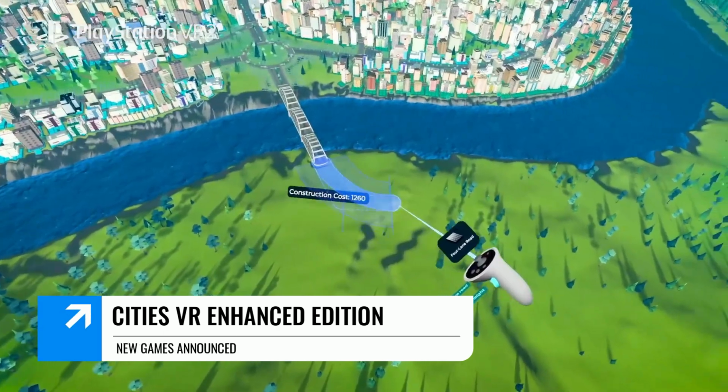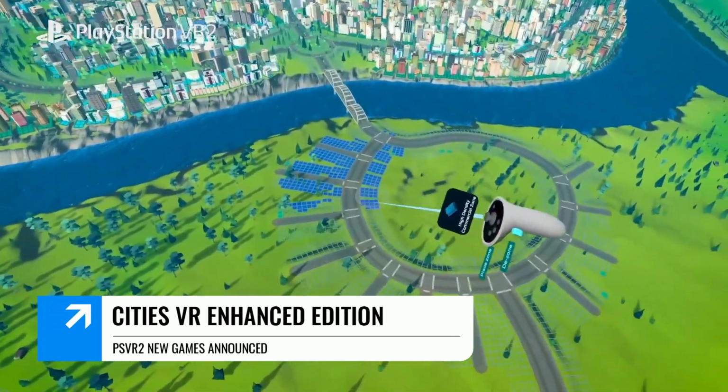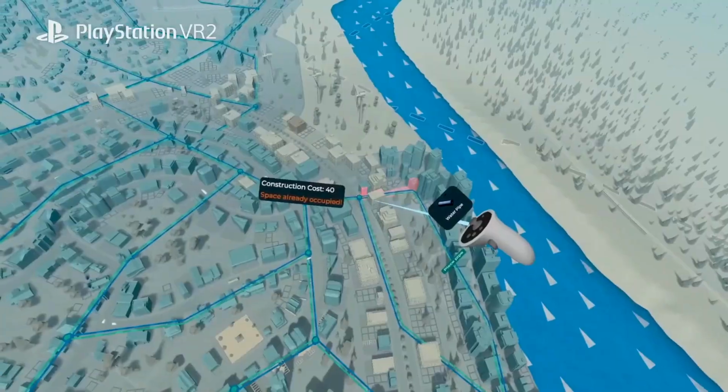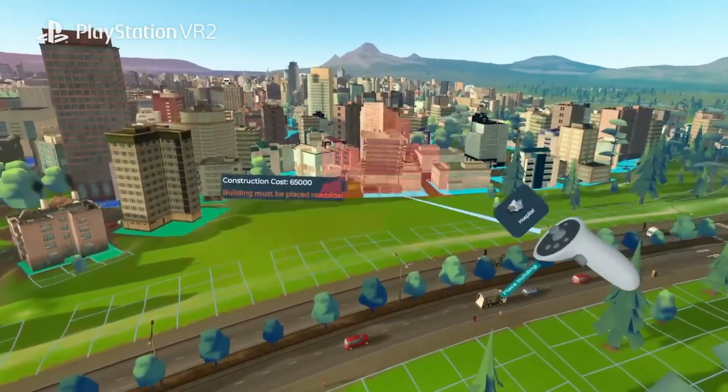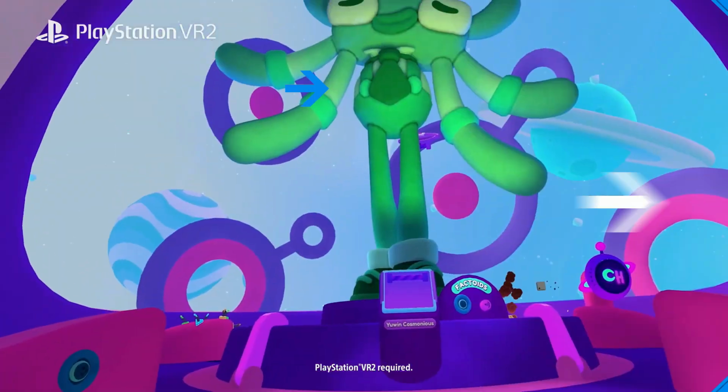Fast Travel Games brings Cities VR Enhanced Edition, the same city building simulator adapted for VR, where you can build the city of your dreams. It launches with PSVR2 next year.